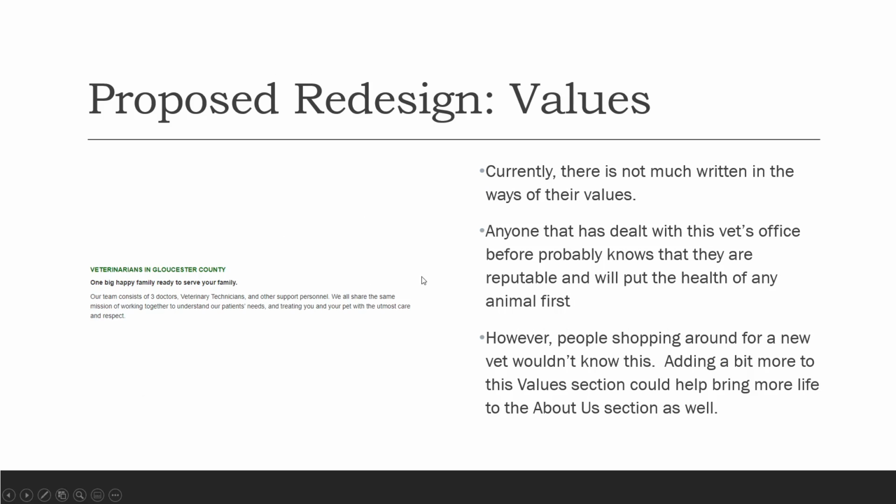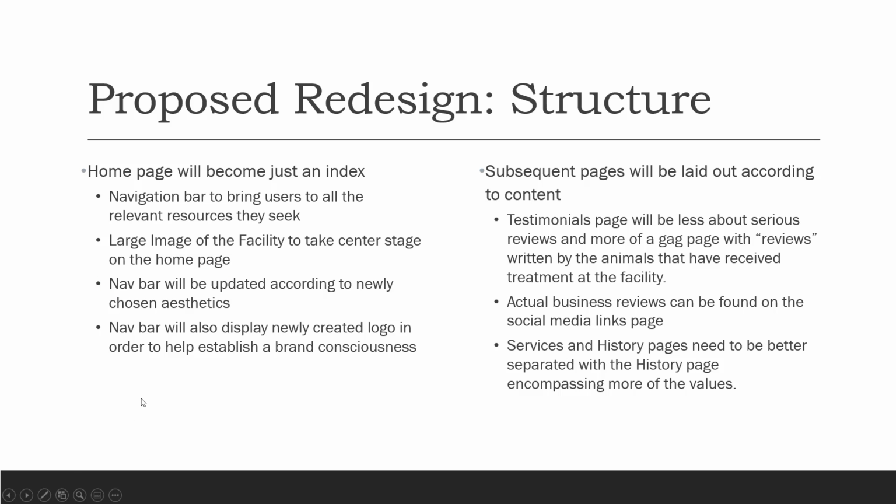The values, this is currently what they have for values. Not that great, not that heartwarming. I think that we could elaborate on that and put that with the history or the About Us section to really put a heartfelt message in there to draw in some new clients, maybe some of those reviews from people that love them, for their pets. We could easily throw that in there for their values.